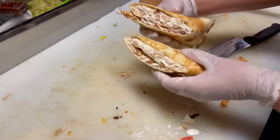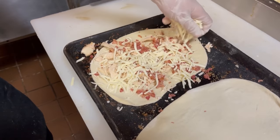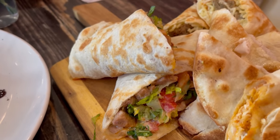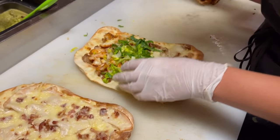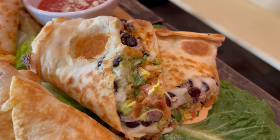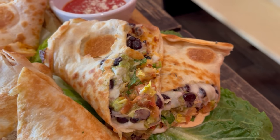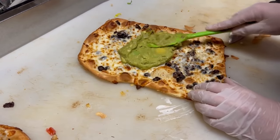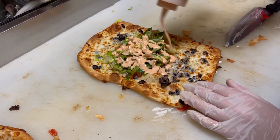Then we've got their chicken bacon ranch. That's got their chicken, bacon, mozzarella cheese, and then ranch dressing. For number five, we have their spicy sawgrass shrimp. That's got Italian sausage, blackened shrimp, Swiss, tomato, romaine lettuce, and then spicy ranch. And then I'm excited for this one. Number six is we've got their guac. It's got seasoned black beans, cheddar cheese, pico de gallo, a big old scoop of avocado and guacamole, and then it's got lettuce and then their house-made spicy ranch.